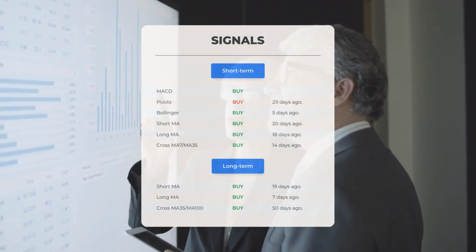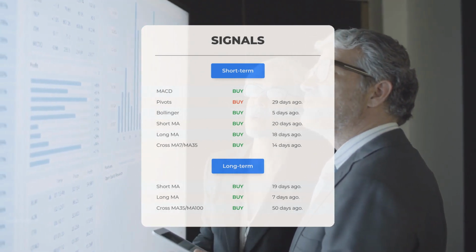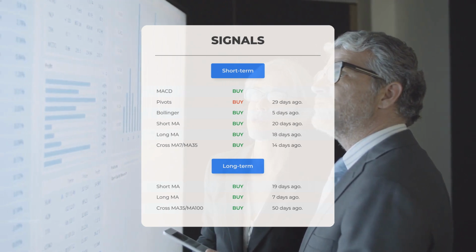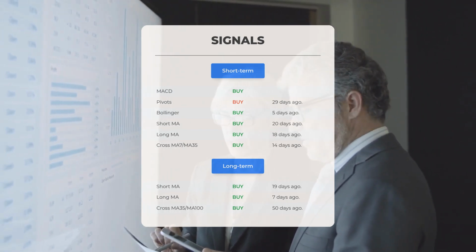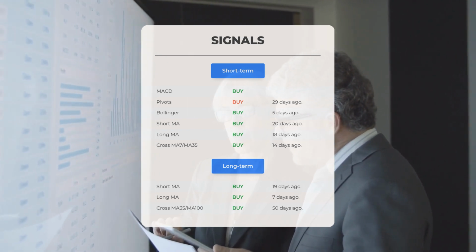Moving average convergence divergence, buy signal. Pivots, buy signal from 29 days ago. Bollinger, buy signal from 5 days ago. Short-term moving average, buy signal from 20 days ago. Long-term moving average, buy signal from 18 days ago. The relationship between the short and long moving averages indicates a buy signal from 14 days ago.